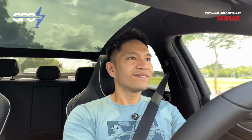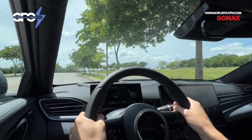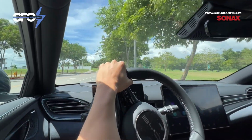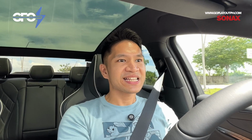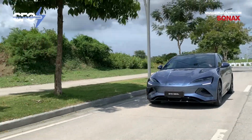But when we push this car through corners, the car's flat. The car's unbelievably flat through the corners. It's composed whenever you hustle this car in corners. We have a closed section of Vermosa all for us here. It corners unbelievably well. Yet at the same time, despite that, it's doing such a good job in filtering out the bumps, even if this car is riding on 19-inch low-profile tires.